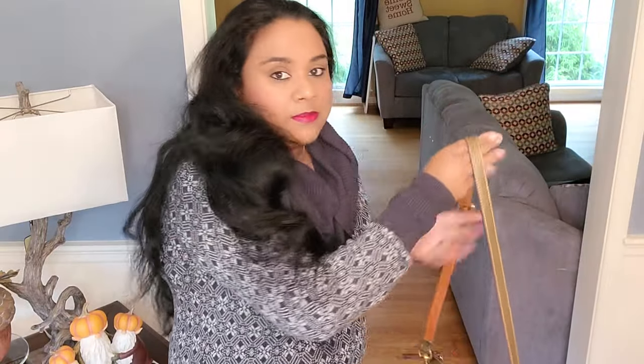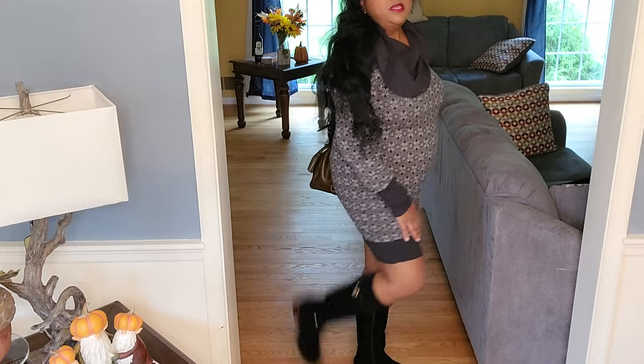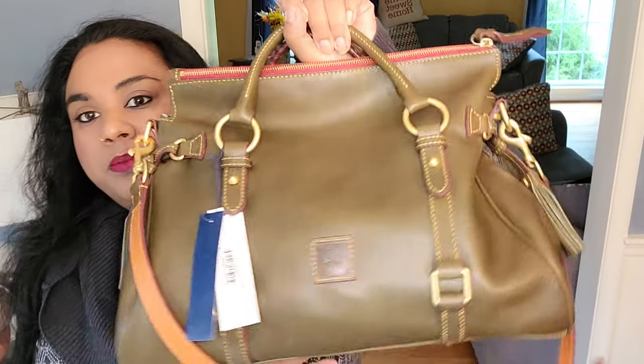I have it on the long strap. And I will show you also some mod shots on each of the bags. So this is the fern satchel. I'm wearing just a sweater dress and some Tommy Hilfiger flat boots. They're not completely flat, I think they have a 1.5 inch heel. I will put all the mod shots at the end, because today is very dark and gloomy and I'm not having very good lighting here, so you can see. I'll show you quickly right now how they look on me. This is the Dooney and Bourke medium satchel in fern.